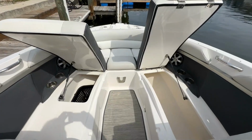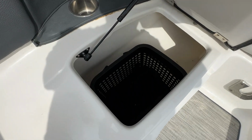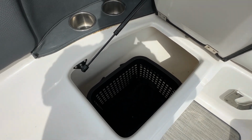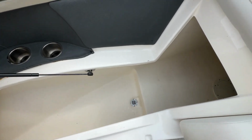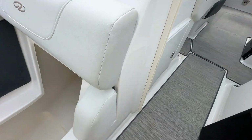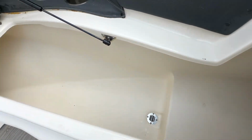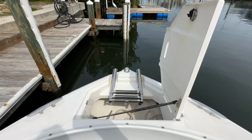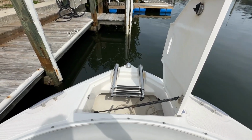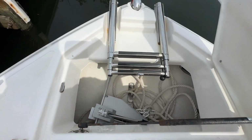And here's a view with the cushions up on gas assisted hinges. You'll see here on the port side, these owners just keep a line stored in there, but plenty of room for more. And then on this side, you'll see this is just huge storage. This is actually the same storage we access through the side console there. It goes all the way back and forward. And then moving all the way forward, you can see Regal provides a forward swim ladder. So when you pull up to the beach, easy access to get on the boat. And then you've got your main anchor system.